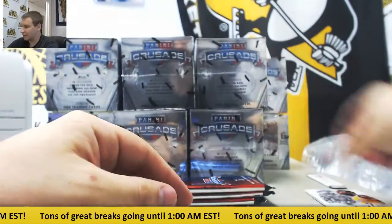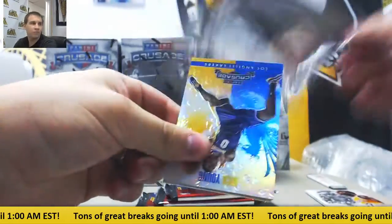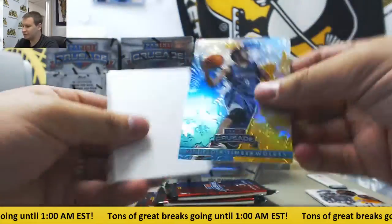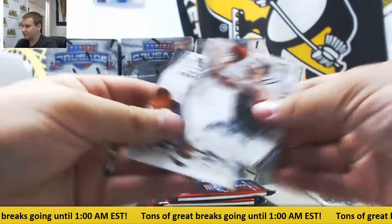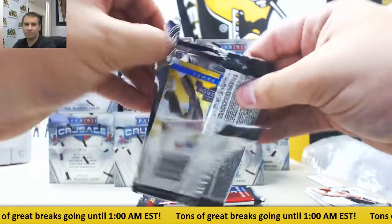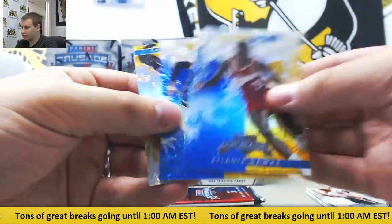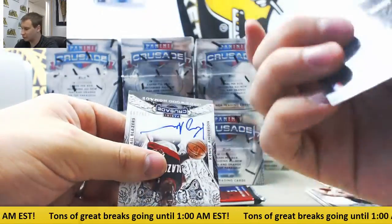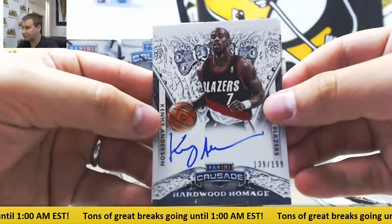Regular base, Magic and Kevin Martin. Regular base, Crusades. Teal, Minnesota Timberwolves, rookie Rubio to 249. Regular base and rookies. Goes to the team as printed on the card. Regular Crusades, Wilkins, Vukovic, Green, and Teal Crusade, Robert Horry for the Spurs, 249. Number to 199, auto for the Trailblazers, Kenny Anderson.